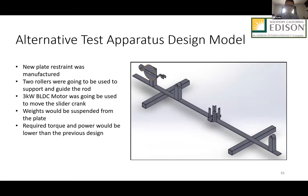Due to some concerns that our advisors and liaisons had about our previous design being able to withstand the loads throughout the entirety of the test, we decided to make an alternative model. Our purpose for this alternative model was to provide more support and rigidity to our apparatus. Therefore, we added 2 rollers to help guide the rod and support it better. We still kept a centerpiece plate restraint, but this plate restraint offered more stability than the previous one.